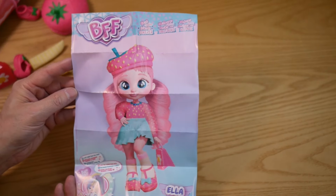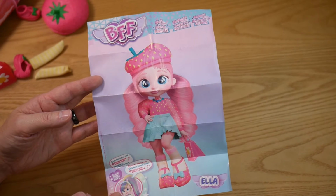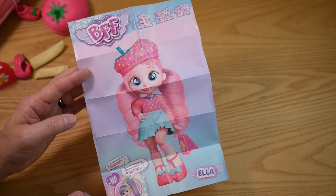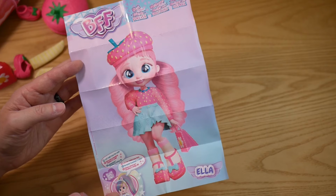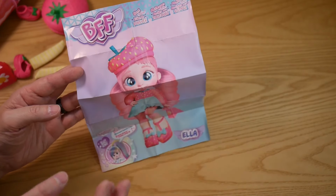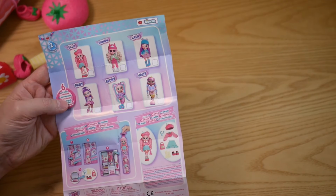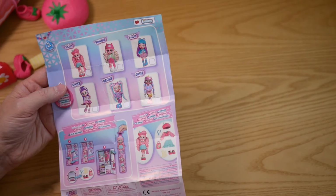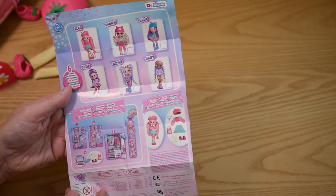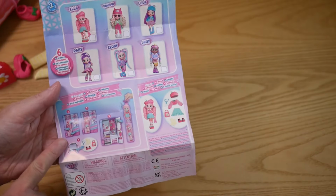So there was a little poster as well. This was attached to the top of the chest of drawersy bit where the surprises came out. We've got one side here which shows an image of Ella in all of her accessories and clothes. And if you flip over to the other side, we've got a checklist for the other dolls there, actually including her. So there were 6 in this series by the looks of it. And then at the bottom we've got an image of the packaging.